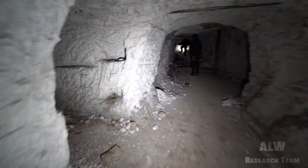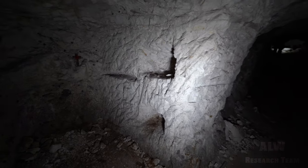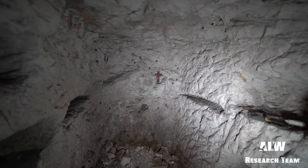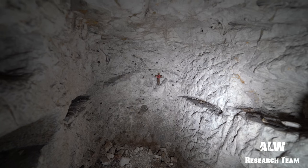I've got a little indent there. Wonder if those indents were for candles, as we see across there, lest we forget.